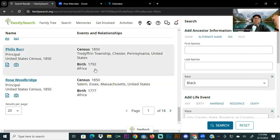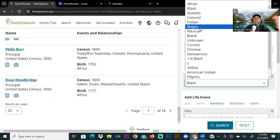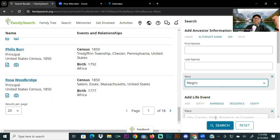Right? So they should show up here. You can see some of these people's actual birth is in the 1700s, and then you can see the name they had. All right, so let's just do one more experiment. Let's choose Negro and search it.